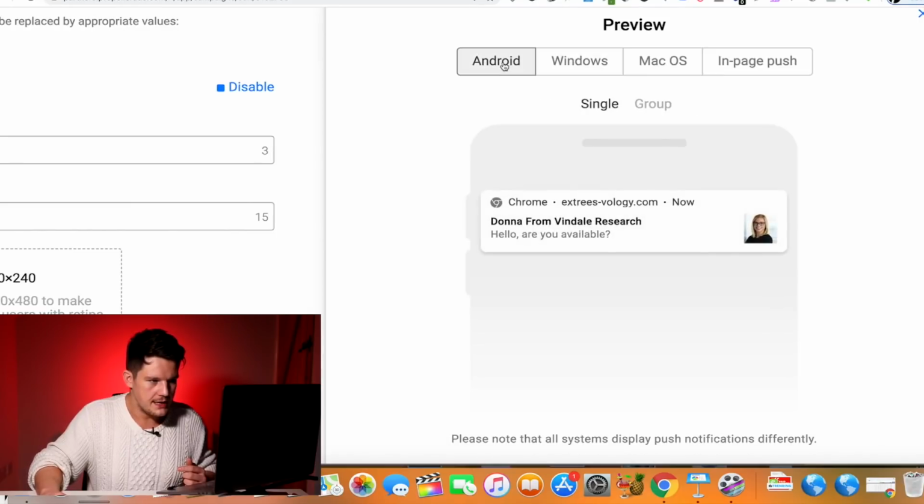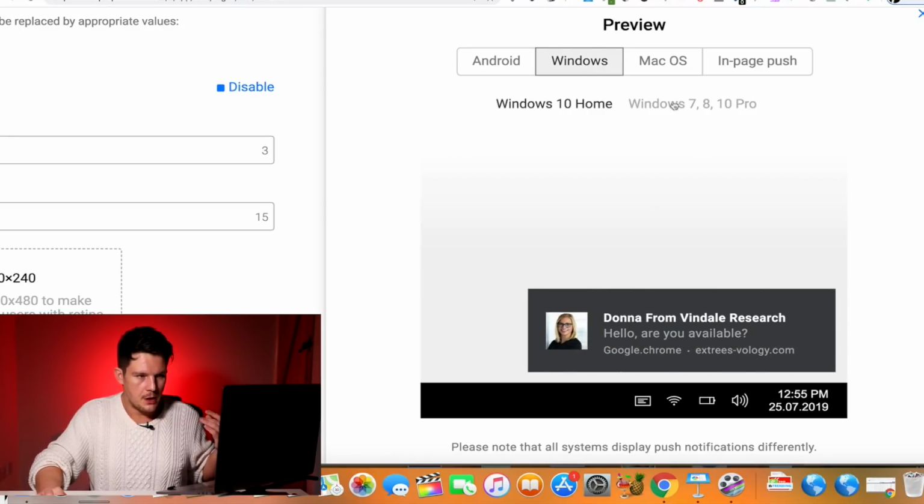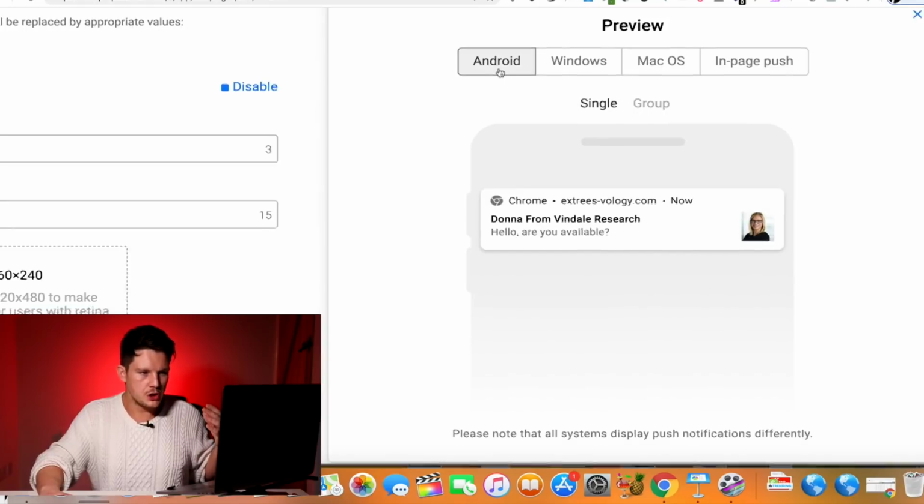And when the push notification comes through to their phone, you basically have a headline, one image and a sub-headline. So this one says, Donna from Vindale Research, hello, are you available, with a little picture of a woman. And if they're on a computer, it will pop up in the bottom there. And if they're on a Mac, it'll pop up there. So that's what a push notification is.